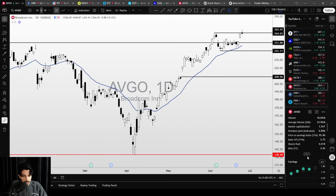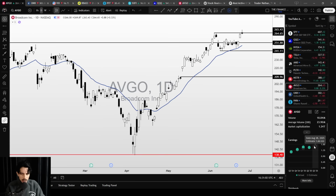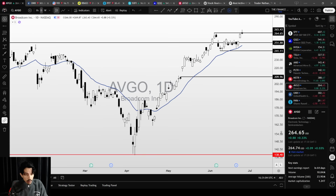2.42. Okay, if you don't know the beta of your stock, please, clearly you do not know what you are doing. Always know what's the beta of your stock, what's the stop loss, what's the target, why you are buying, why you are selling. That's how you trade professionally. Okay, so if you don't know the beta of your stock, you are just crazy. You don't know what you are doing.